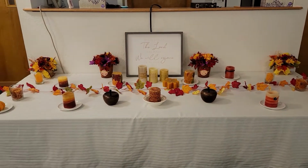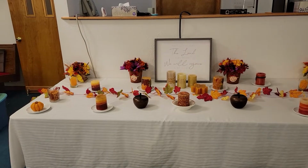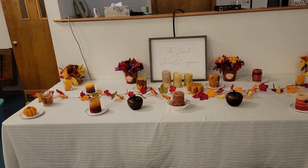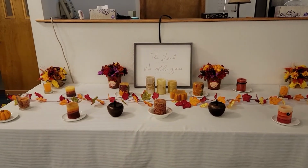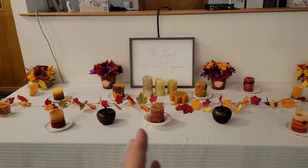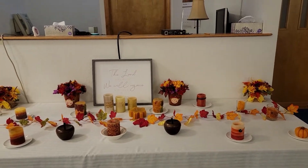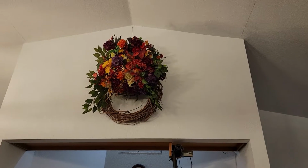And then this is our back table. We leave this set out all year long and just decorate it. For Thanksgiving, Thanksgiving fall, we make it look a little bit like a feast with the plates and the candles and the runner and everything. But it'll have the nativity scene on it here shortly for Christmas, and it's in front of our sound booth there. And then our big wreath up here.